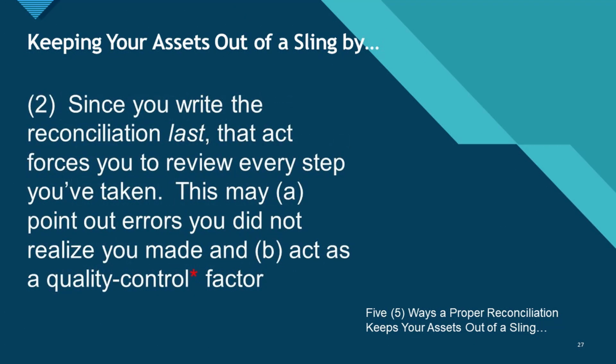Here's another way to keep your assets out of a sling. Since you write the reconciliation last, that act forces you to review every step you've taken when you write the reconciliation. This may point out errors you did not realize you made and act as a quality control factor. Now, this latter, acting as a quality control factor, is really important since most of us, frankly, work out of very small shops and we don't have time or the budget to send out reports for private reviews to see if we've missed anything or done something incorrectly. So the opportunity to take a few minutes to do a reconciliation, to look at the data, look at the quality of the data, the quantity of the data, the quality of the analyses, etc., may help us keep our assets out of that proverbial sling.